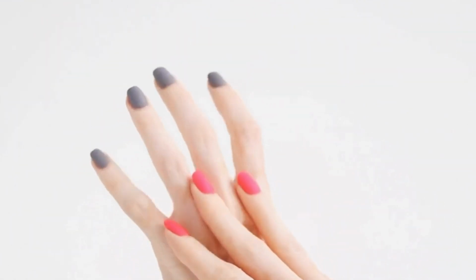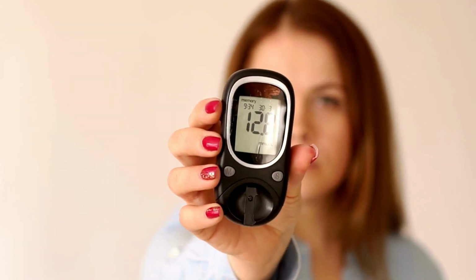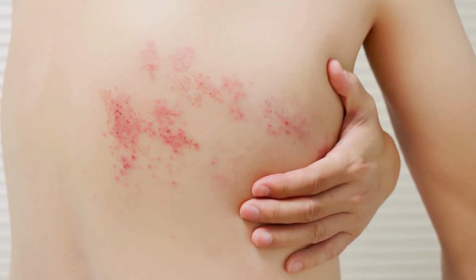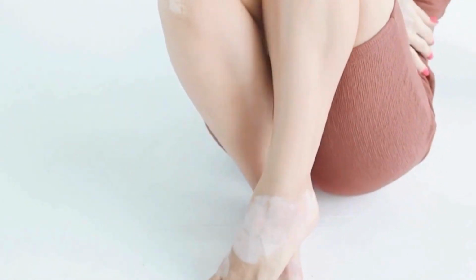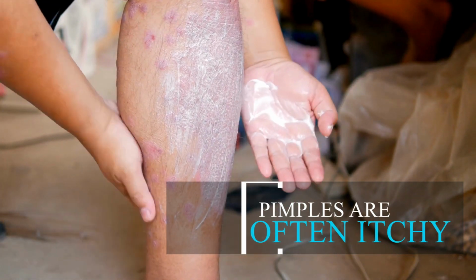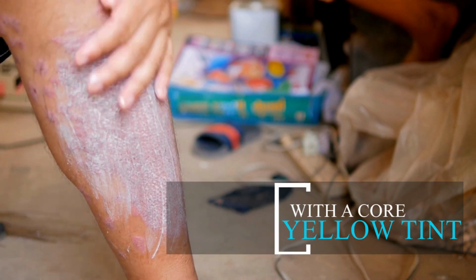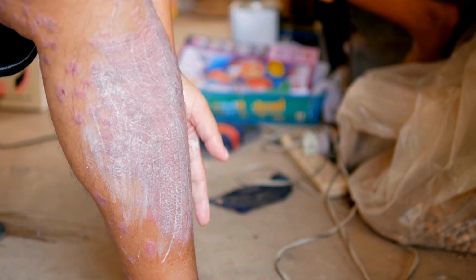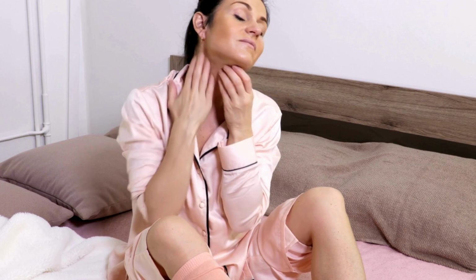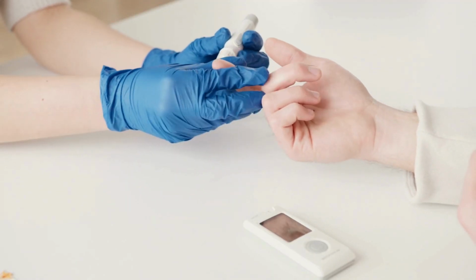This somewhat uncommon skin disease has been associated with patients with poorly controlled diabetes. These lesions, distinguished by elevated bumps, commonly appear in the buttocks, upper thighs, insides of the elbows, and behind the knees. They may also appear on the arms, legs, and shoulders. These pimples are often itchy and have a crimson perimeter with a yellow core. While these lesions are not hazardous in and of themselves, their presence can indicate that your diabetes management needs attention.